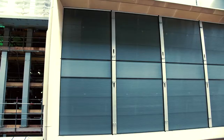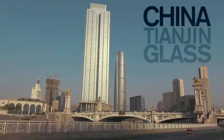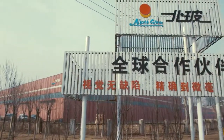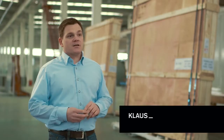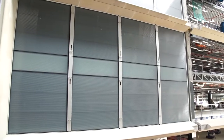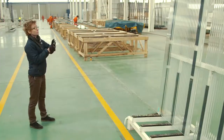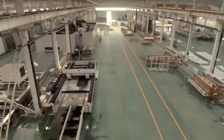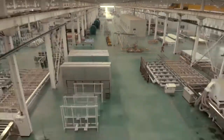One of the most technically challenging parts of the facade is the serrated glass. These are the largest pieces of grooved glass in the world and could only be manufactured by one company in China. North Glass is doing special glass sizes and treatment to the glass which not a lot of companies in the world are doing. The serrated glass is very large, with 3 meters in height and 3.6 meters in length, and weighs up to 900 kilograms per unit. Glass of this size, profile and depth has never been produced for the exterior of a building.